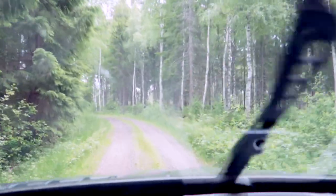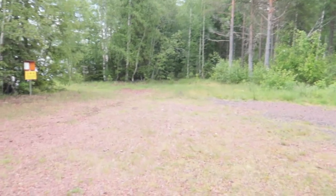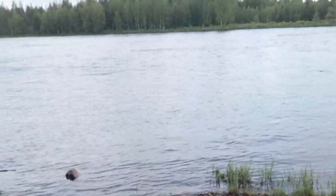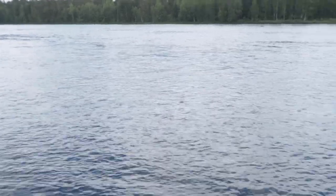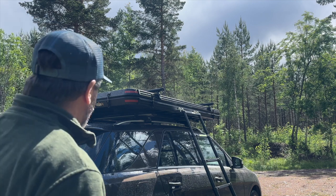Nice woods here. Let me just drive down. So let's have a sneak peek, a quick one. It's raining, so there's the setup, and down here is the river, and here we are. There's one guy fishing over there. So looks doable. So I'm gonna set up the rooftop tent. Gonna show you how quick it is.